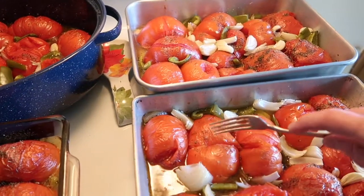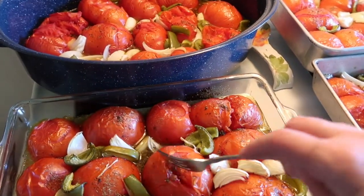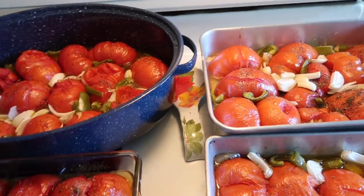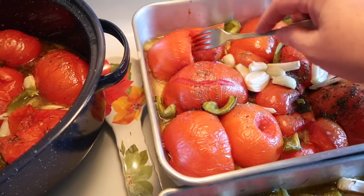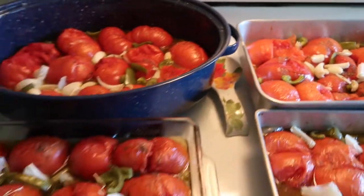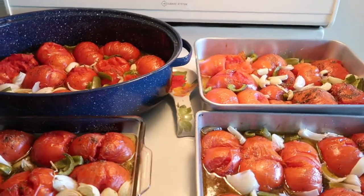So now I'm going to let them cool off for a little bit because they're very hot, and then I'll show you the next step. These were in the oven for about an hour and a half. Again, these are very big tomatoes, but they're all cooked through and nicely mushy. All of this, the onions, the peppers were from my garden, and all my garden tomatoes.